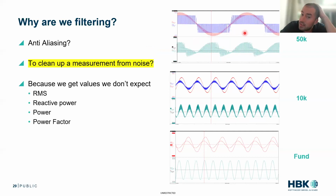And on the right-hand side, I just have 3 examples of the exact same signal. So we have a 50 kilohertz bandwidth where we have these nice PWMs and this current. And here's my power at 50 kilohertz. It's nonsense, because you need to average power to get a good value. 10 kilohertz. All right, now we get pretty smooth sine waves. We still get a little bit of voltage. And now my power is a little more sane. And then fundamental, where we eliminate all the high frequency content.